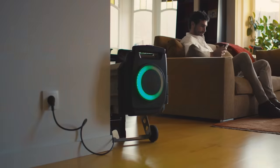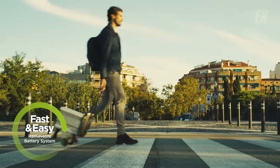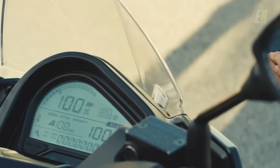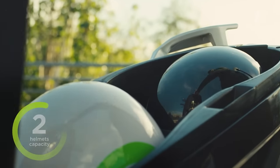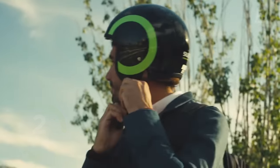Another great feature is the trolley-style removable battery, which quick releases, sprouts wheels and a handle, then is ready for transport to the nearest power outlet. The scooter's dual offering of high battery capacity and significant underseat storage is an uncommon combination in electric motorcycles.